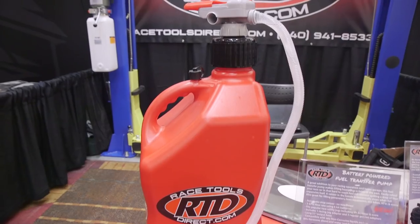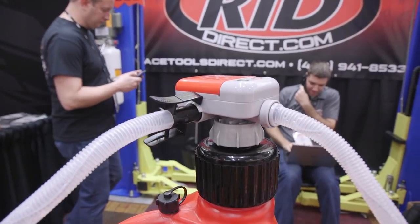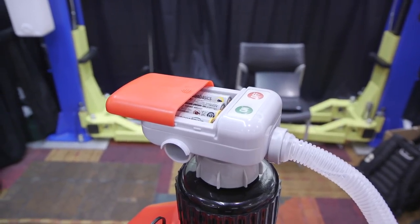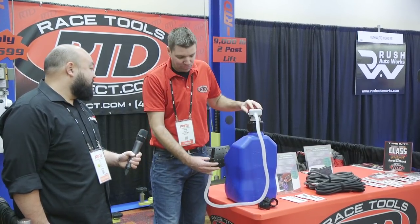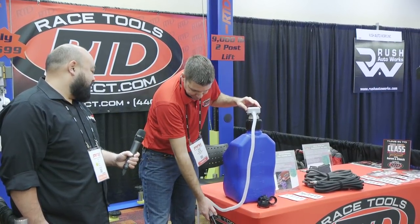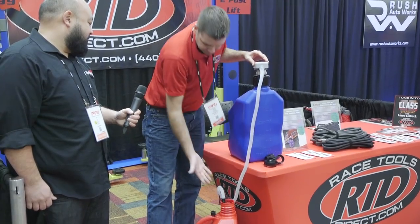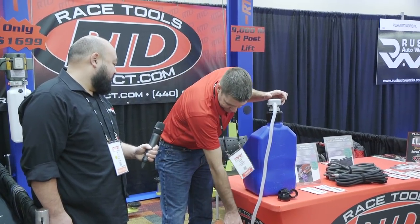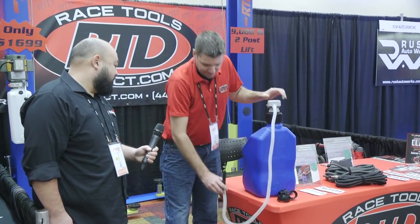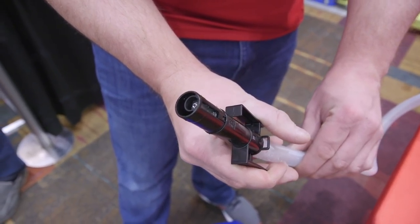Yeah, sure. It's a fuel jug transfer pump. It's 3 gallons per minute. It just runs on 4 AA batteries. Very simple to operate. It just has an on-off switch. Turn it on, fill up your jug. You can attach it onto the jug so you don't have to touch it. And at the end of the hose, it actually has a sensor to shut the pump off when it gets full. Oh, that's really neat, man.